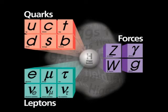But the odd thing is that there are 2 more families of particles, not only up and down, but charm and strange, and top and bottom. And down here, a muon and its neutrino, and a tau and its neutrino. So 3 sets of families, if you like, of particles, and they're all sort of similar. The up quark is plus 2/3, the down quark is minus 1/3. The charm particle is plus 2/3. The strange particle is minus 1/3. The top one is plus 2/3, the bottom is minus 1/3. It seems to follow exactly the same pattern.